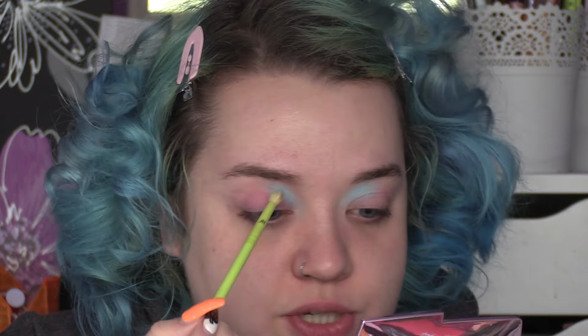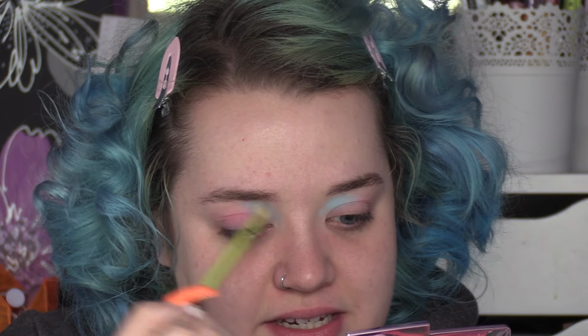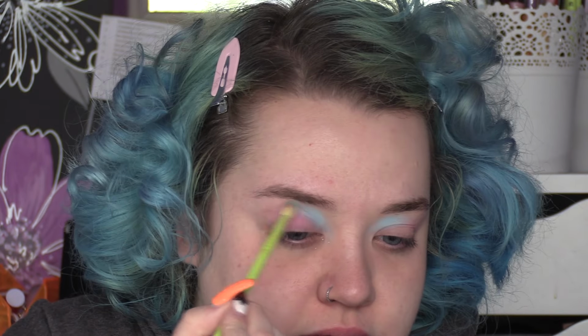So I'm just blending that Catch Me shade out. I did a palette bingo with the Celestial Charms from Beauty Bay and my eyes are stained purple. So we're just going to ignore that because it'll all be covered up. But we're now going to go in with Seafoam, which is the mint green. And we're going to do this on the outer lid.